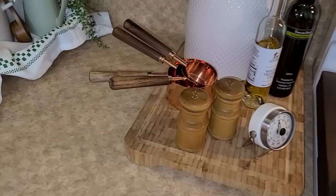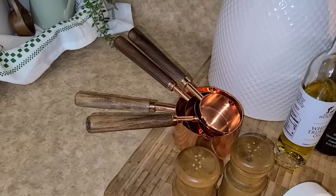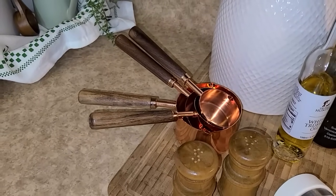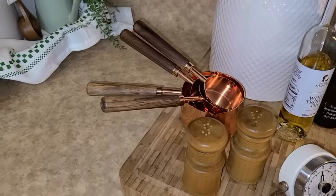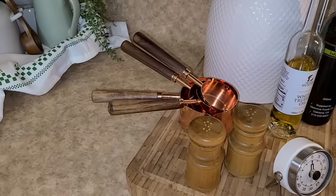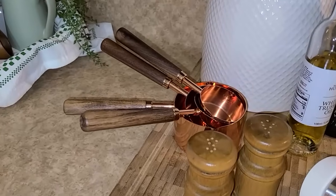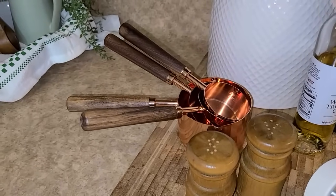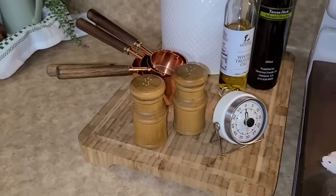And so are these beautiful. Well, these may be used, but I'm going to display them also. Aren't they beautiful? I got them off of Etsy, and I actually saved up money to buy those. I think they were around $25. I'll try to link that shop below, but I have been saving up to buy those for, gosh, y'all, several months now, and I finally got them. They're absolutely beautiful. And then my little timer from Target that I've had for a while.